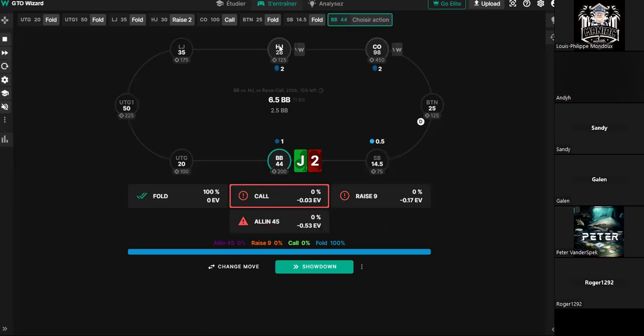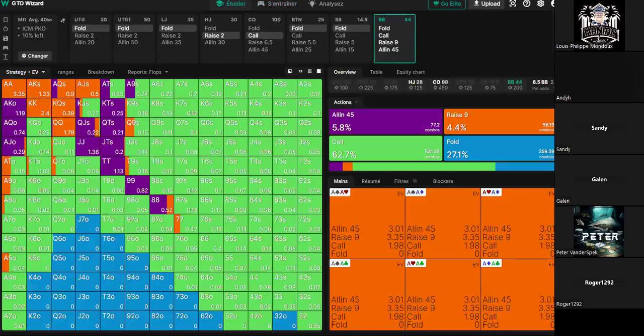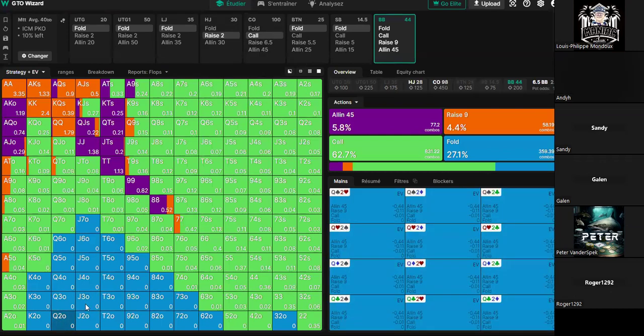Jack 7. Jesus, you cover. Isn't it because he's too deep? I mean, you know what? Maybe it's stack that matters, right? Because you cover, but it's 30 bigs. Well, how are you gonna play for 30? Yeah, you gotta play a 60 big blind pot with a deuce. It's Jack 8. Well, if there's two deuce on the board, who knows? Good jacks.